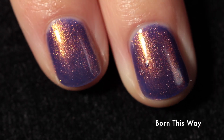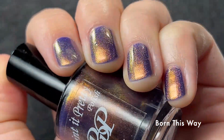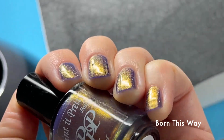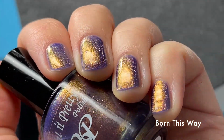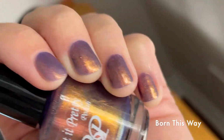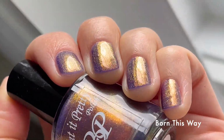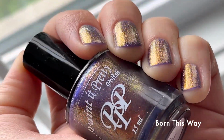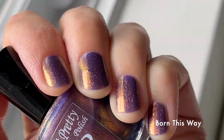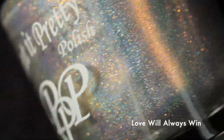And here it is with top coat. You can already just see how sparkly and rainbowy the shimmer is. This one you definitely see a strong golden shift to it. You get the green at the extreme angles, definitely seeing some yellow. And again, this one's really flattering out of direct lighting, and it's also stunning on an overcast day. I love the shifts in this one. Super beautiful and rich. I love the shade of base that was used here. The purple's really nice. And last but not least, we have Love Will Always Win.